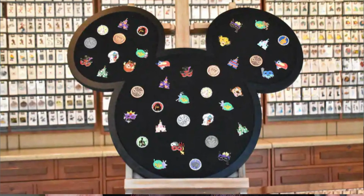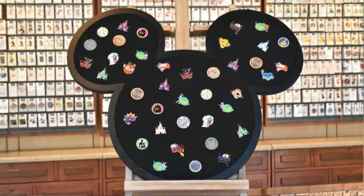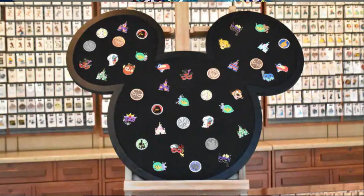So who loves pin trading? If you guys don't know, pin trading is 100% back. It is more back now than it was even my last trip. Pin trading is when you go and you actually trade pins on a pin board that's featured at resorts throughout the parks. There's usually a cast member standing there and there's a big pin board filled with Disney pins. And you take one of your pins and you trade it for one of their pins.